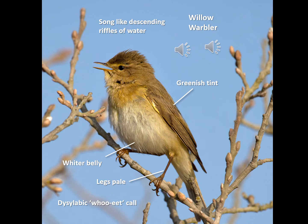Unlike chiffchaff, which is a relatively short distance migrant, this bird goes a long way, goes south of the Sahara. As a consequence, it's got longer wings, and if you look really carefully at it, you'll see it's got a much longer primary projection. Where the bend in the wing is on the folded wing, you can see that the actual primaries are much more extended beyond that than you see with chiffchaff.